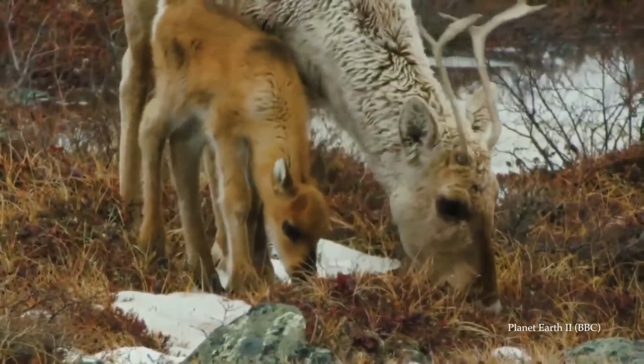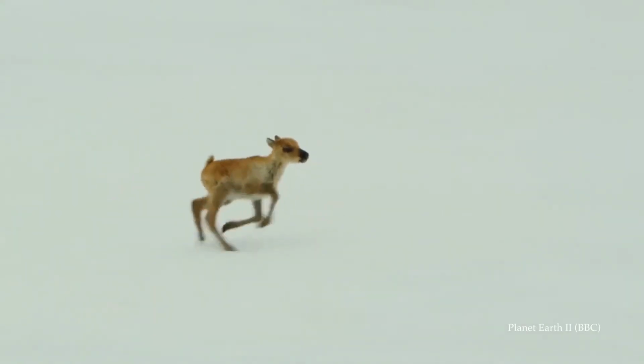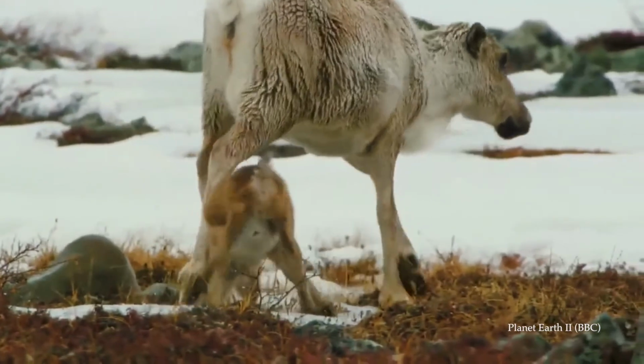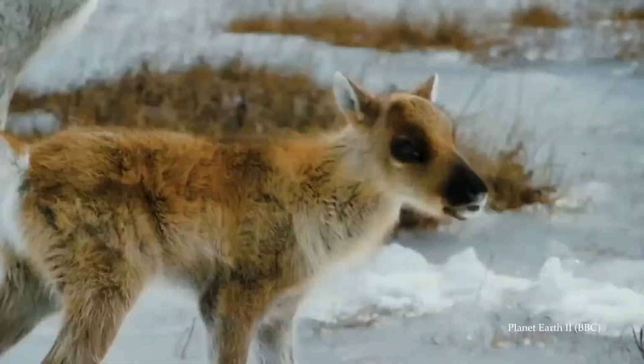We meet this family of caribou reindeer, and the filmmakers give us some time to get to know them a bit. We see the calves struggle to find their footing, which is undeniably endearing. Cute little fluffy animals are very easy to care about. That's why we see them so often in these shows.